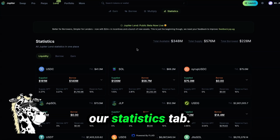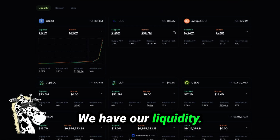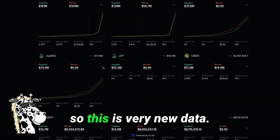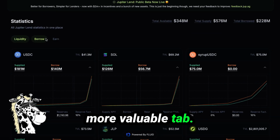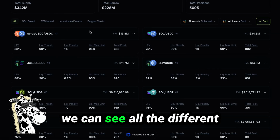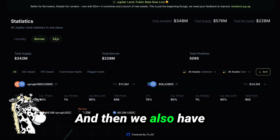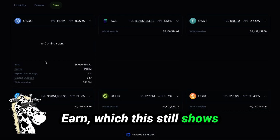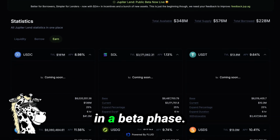And finally, we have our statistics tab. It gives you all the information about these different pools. We have our liquidity. It's a very new platform, so this is very new data. As this grows, that's going to become an even more valuable tab. Look under borrow, see all the different info on these different pools. And then we also have earn, which still shows that it's coming soon, but they are still working on it. Remember, this is in a beta phase.